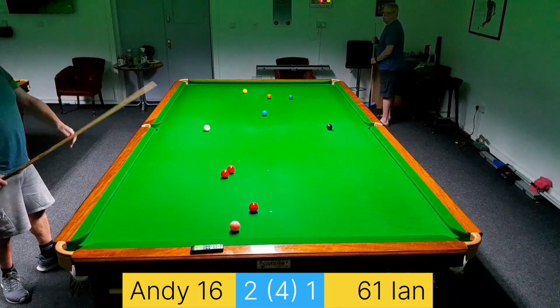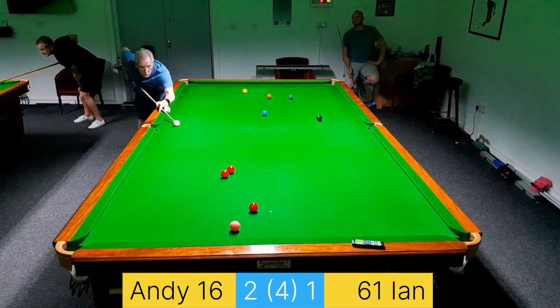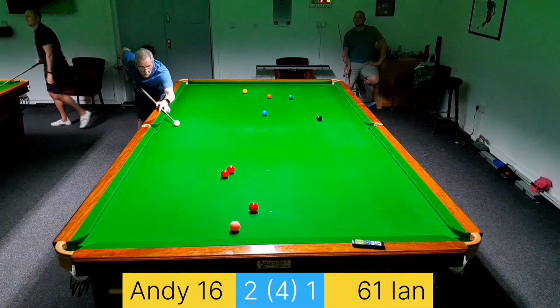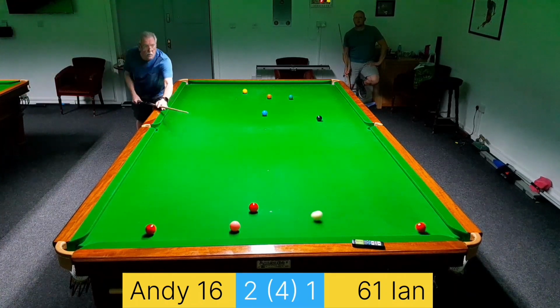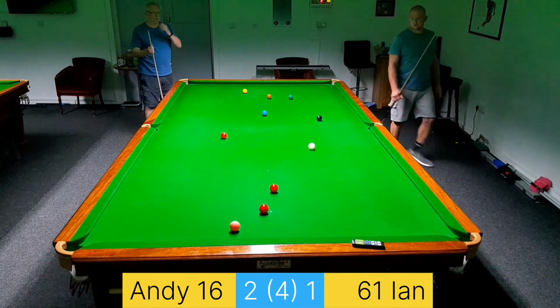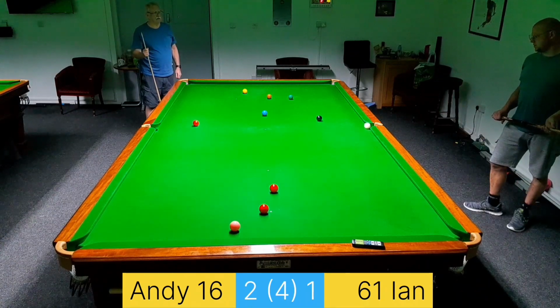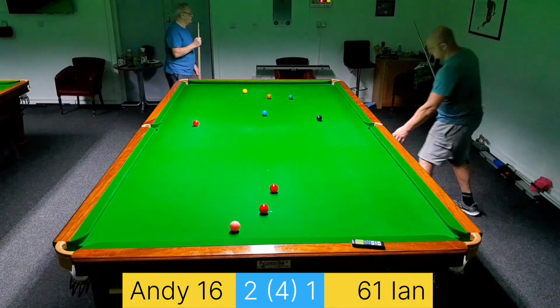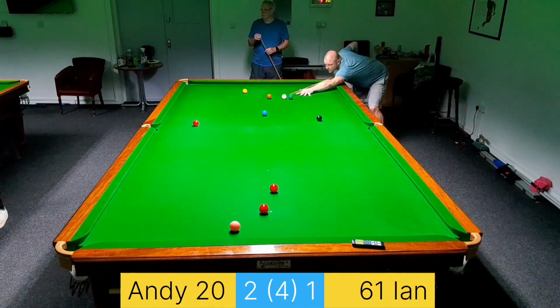If I'd have been straight, I'd have been quite happy because I could have dropped it in and then played a red to the middle. But I was trying to force the situation and go all the way around the table. Oh, Ian's almost picked out a plant. Yes, that seemed to hang on the edge for a moment there.